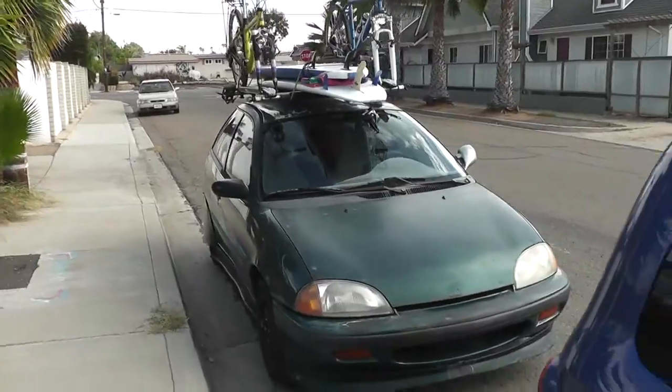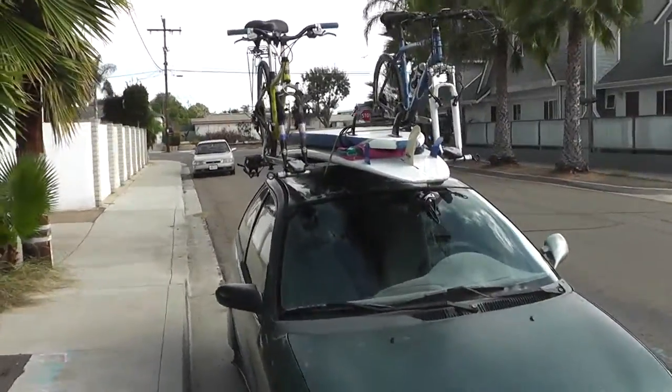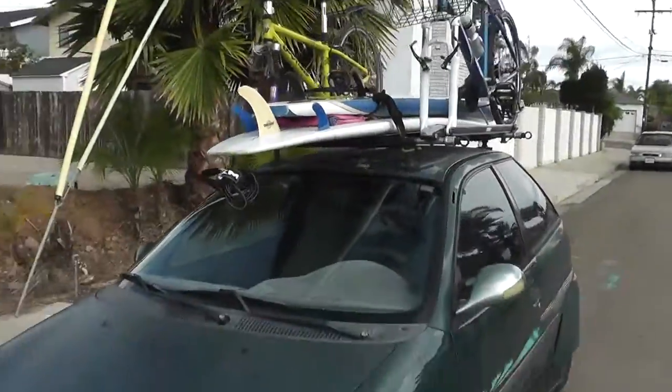This is the perfect Safari mobile, 45 miles per gallon, bikes, boards, all the gear. We're gonna have so much fun.